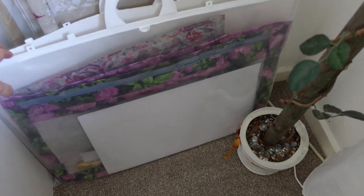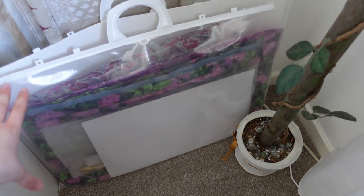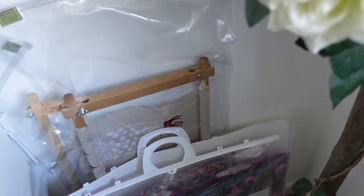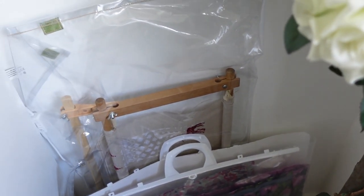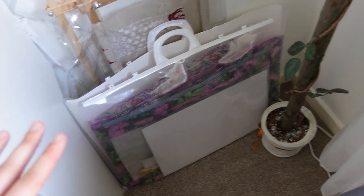So I have all of my project bags that my mum made for me. So I tend to keep my big project bags in there, and then we have my big massive frame, which again my mum made an amazing little cover for it. So this is kind of like where I keep all of my cross stitching projects.